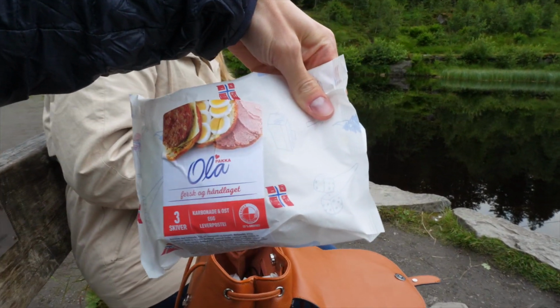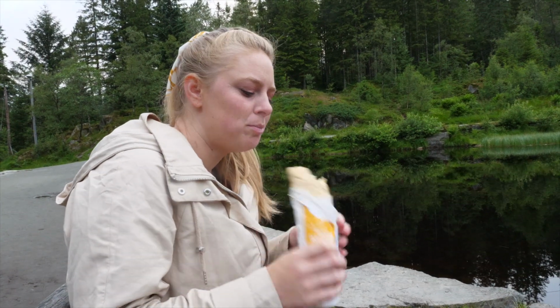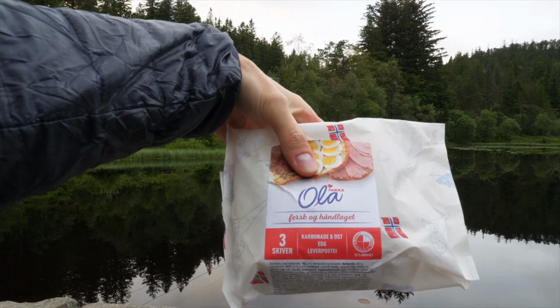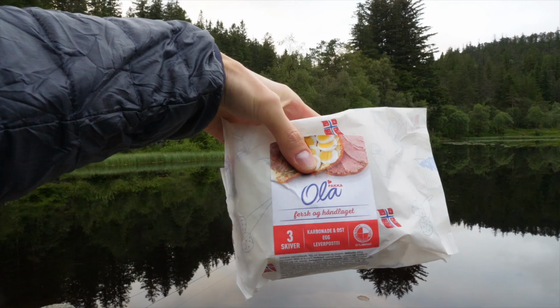Paper packaging on our sandwiches. The rest of the world, please take note. Got a little wrap at the grocery store. Pretty good. It's okay. Not exactly sure what carbonate is, but egg and liver paste on it as well. Boiled egg, liver paste. There you go.